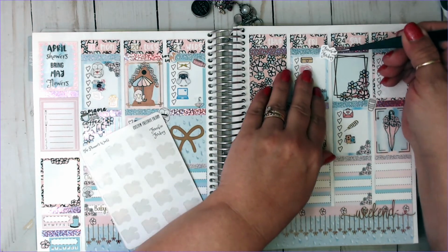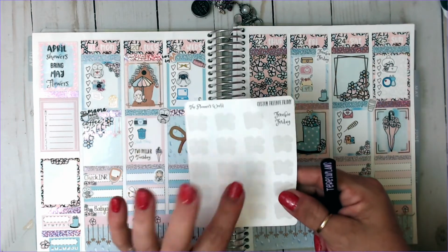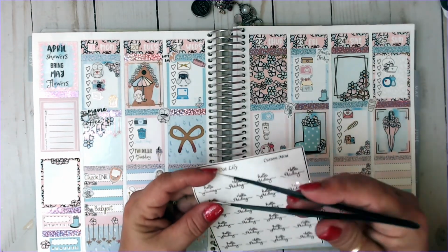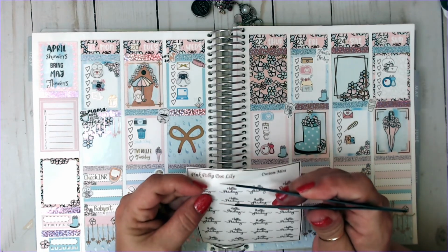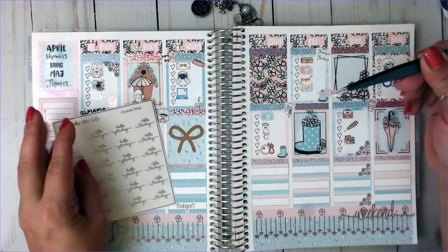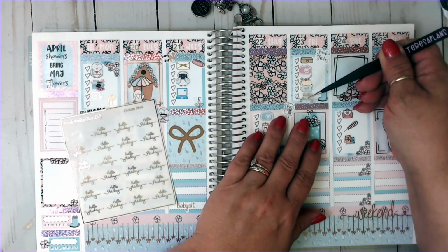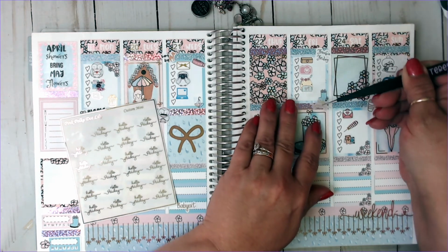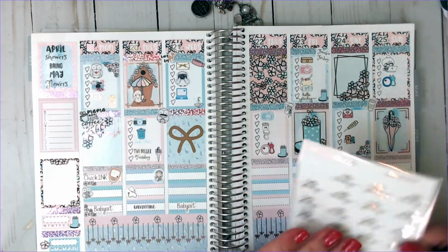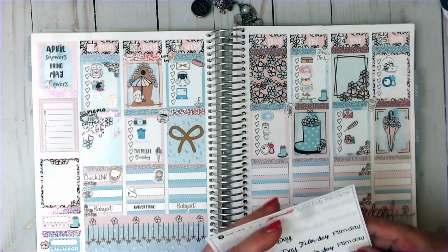And these are her custom scripts from the Planner's World. And then it's also Hello Friday. So this is the custom script from Pink Polka Dot Lily that says Hello Friday. Let's just put it right here. How cute is that?